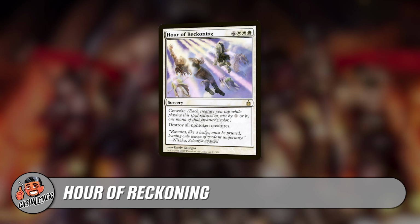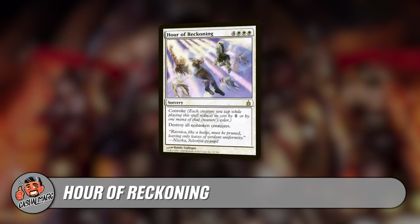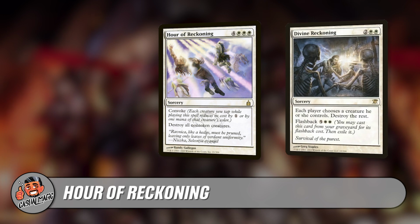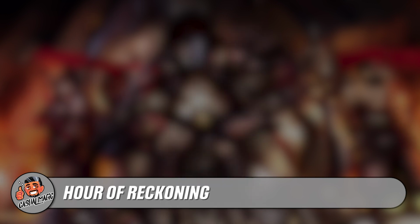Yeah, that makes sense. And it costs like a quarter. That's kind of tempting. Ooh, I might actually cut Devout Invocation for that. Yeah, because that's really good. It doesn't have a lot of homes, but I think you have one. I would say I have nothing that gets hit by that, so that does make a lot of sense. And it's way better than Divine Reckoning, man. Divine Reckoning is not my favorite wrath of all time, let's say. Yeah, exactly.